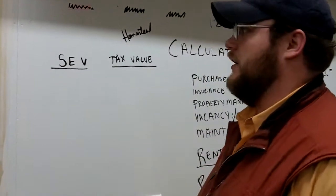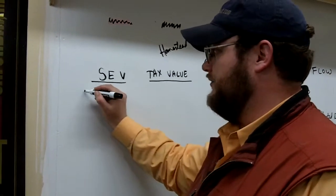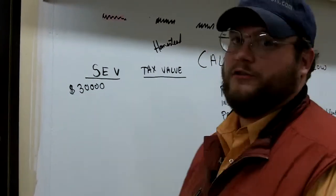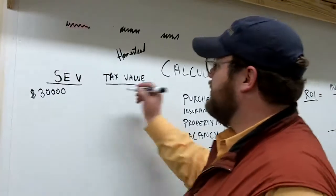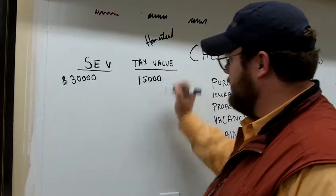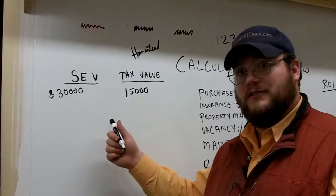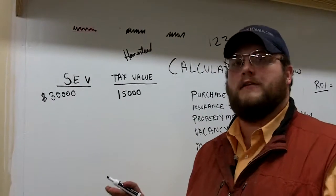And the easiest way to tell is if you have a state equalized value of, let's say, 30, and basically this is the state's make-believe number saying your house is worth 60, so half of that is what the state equalized value is going to be. But then you see your taxable value is at 15,000, you know you got a problem. You know your taxes, it's homesteaded, they've owned it for a long time. You really need to watch this. Just don't use the number off the MLS.